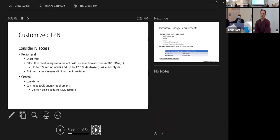Now, when starting TPN, the first thing that I always consider is IV access, peripheral versus central. Peripheral, sure, for short-term use we can get by with it, but my problem, and our problem as dietitians, is when we start running into fluid restrictions. It can be difficult to meet energy requirements with the osmolarity restrictions. Usually these solutions have to be less than a certain number of milliosmoles. Each site may have some variation in this number, but we typically follow this, and it usually restricts us to up to 3% amino acid concentrations and 12.5% dextrose concentrations.